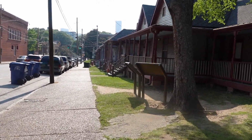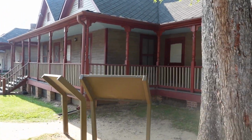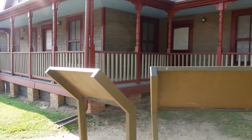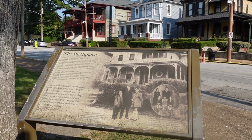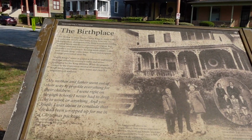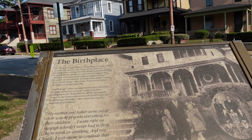Did we read these ones? I don't feel like we did. All right, so we have these with their backs facing us. So we have to kind of go around to the front to read them. Okay. Well, the birthplace. Oh, okay. So this is telling us about the house across the street, guys. All right. So here we go.